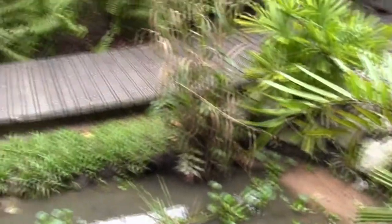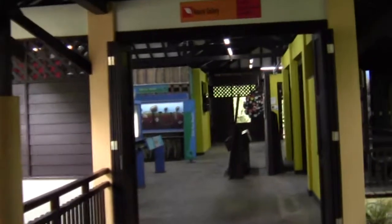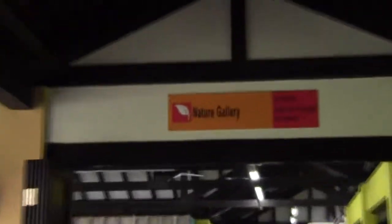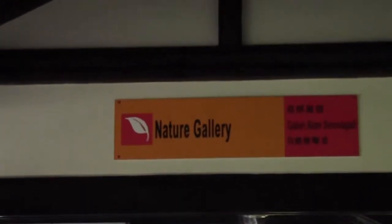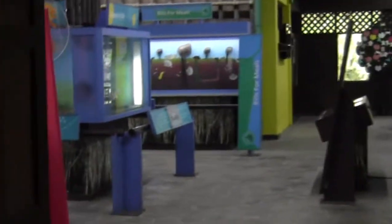And there's a boardwalk leading to the bridge over the river. Behind that, a green pond. And near the toilets, there's an entrance to the exhibition area called the Nature Gallery. So let's have a look at what's inside here.